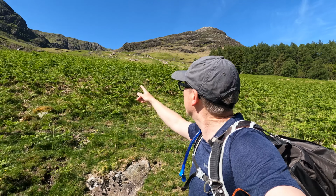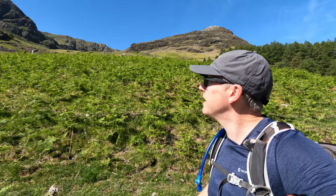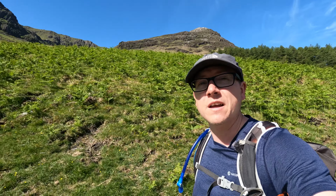The best place is actually from just the other side. And I'm also starting to get some views up to High Stile and High Crag, which are up here. That's High Crag on the left and High Stile on the right. And in between is Combe Beck and quite an impressive waterfall that I should hopefully be able to see very shortly.